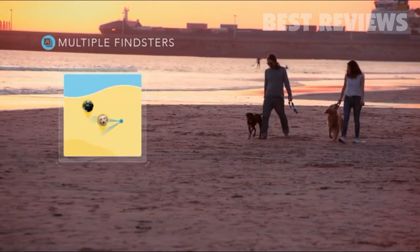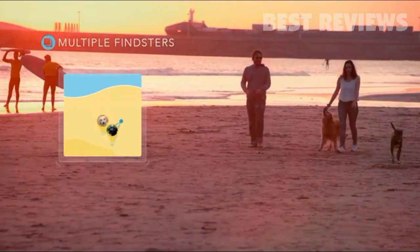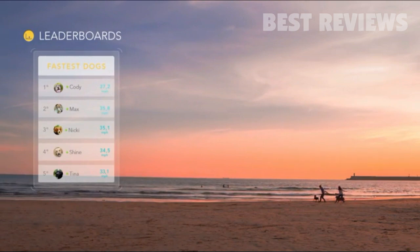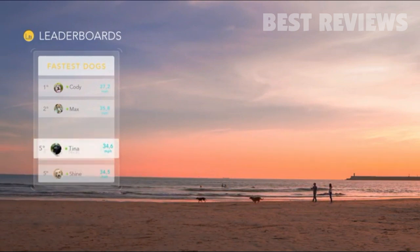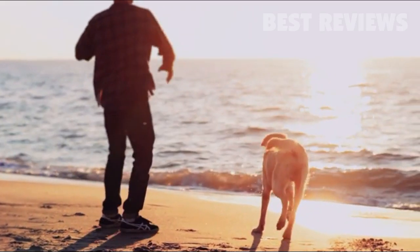The Findster app lets you monitor all of your pets without additional fees. But going out with your little buddy is also about sharing new adventures and celebrating your unique bond. Challenges and leaderboards are available because fun should always be a part of the experience.